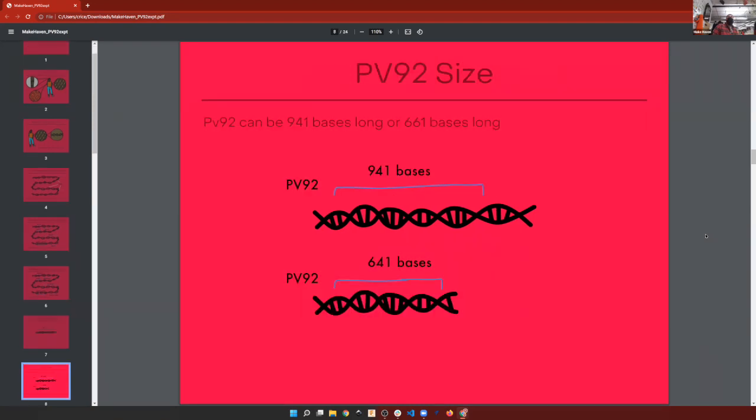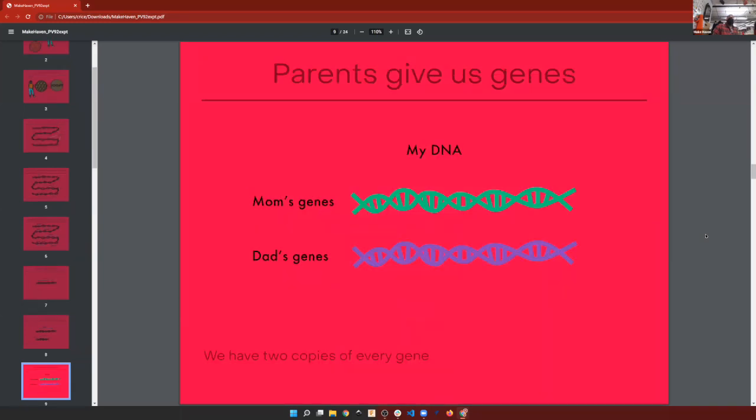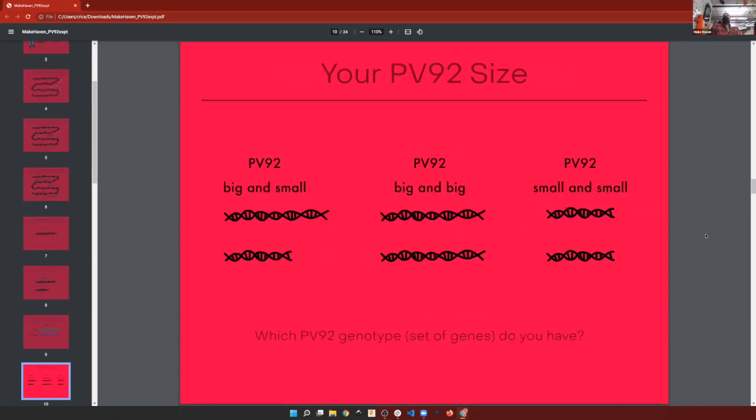Some people have a version that's 900 bases long, so it's a little bit longer, and some people have a shorter one. And because you get genes from your mom and dad, you'll have one of each. Basically you get 2 copies of every gene, 1 from your mom and 1 from your dad. So when we look at everybody's, you'll have some version of these 3 different situations: a big and a small one, a big one and a big one, or a small one and a small one. In the end, when we look at them, you'll either have a big one, a small one, or 2 different sizes.